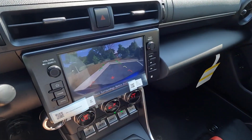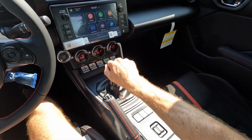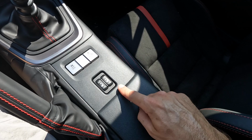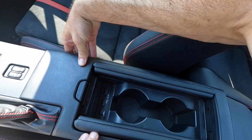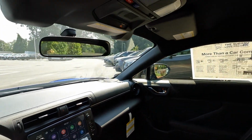And then if we put this into reverse, here is the backup camera, and then you have the rest of the 6 gears here. There are also some traction control settings that you can adjust. Heated seats, which is nice to see. You have the manual e-brake. There are also cup holders with some more auxiliaries in the middle. And then the glove box also has a decent amount of space.